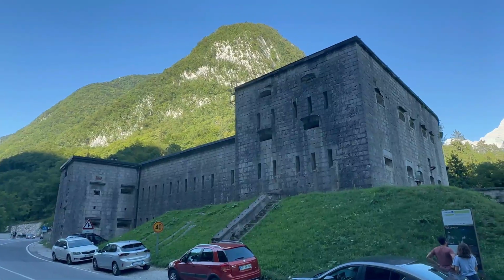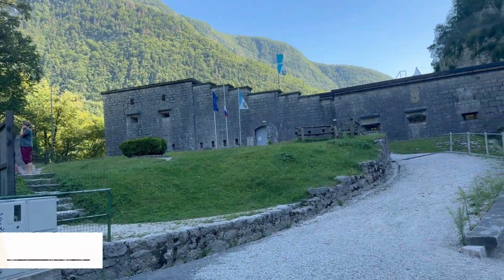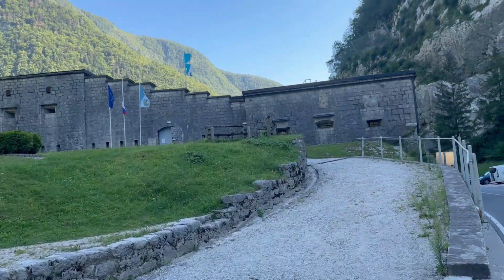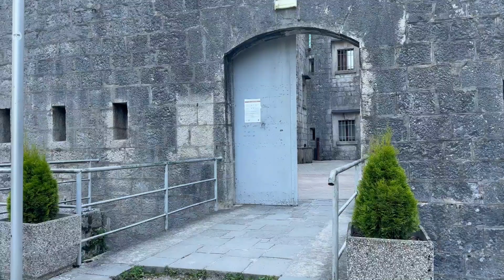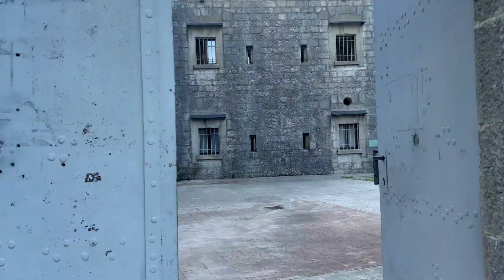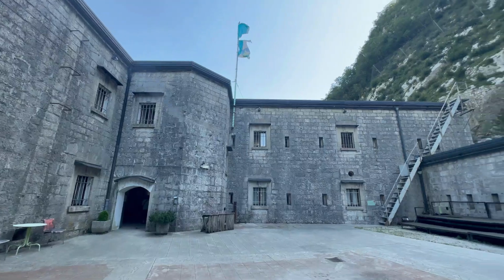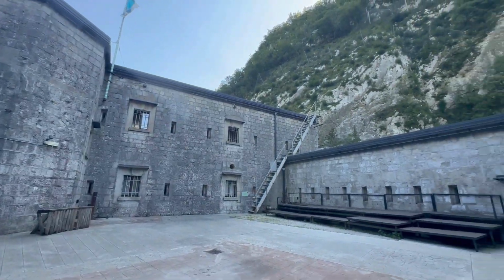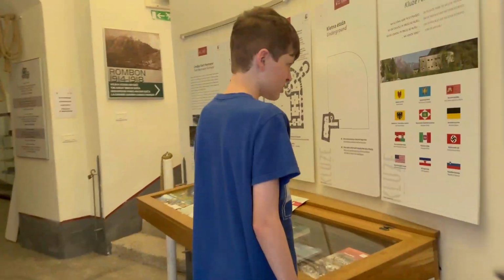Our first stop of the day was Kluže Fortress, located just outside the town of Bovec. The original wooden fortification was built in the 15th century to prevent Turkish invasions. It was later taken and burned down by the French in 1797.